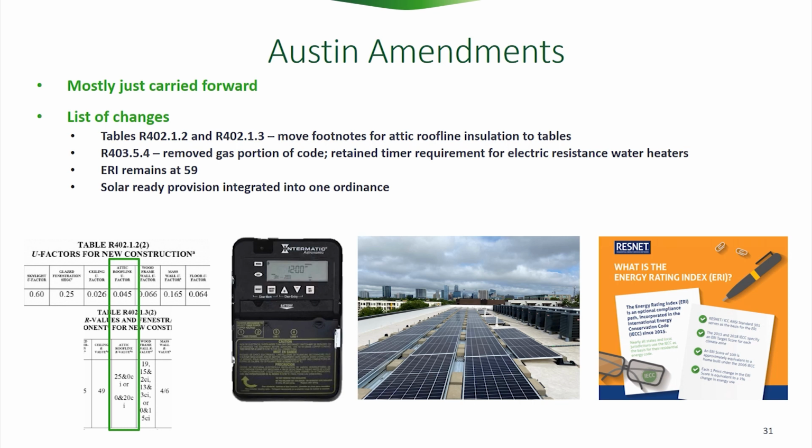Like I said, the ERI remains at 59, and the solar ready provisions, because they occurred at two different times for the 2015 IECC, now they're all back into one document, but there's no changes to the solar ready provisions.